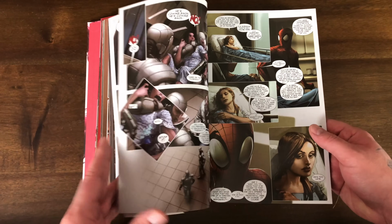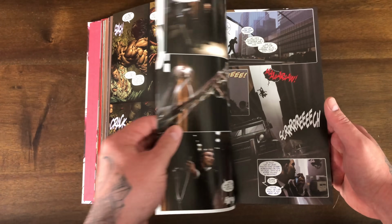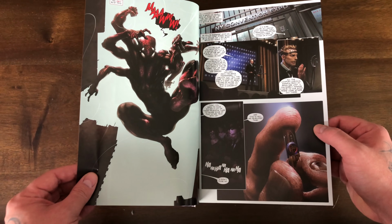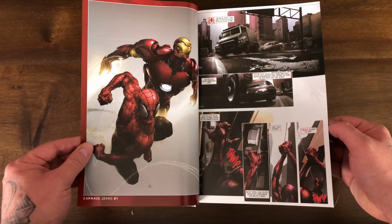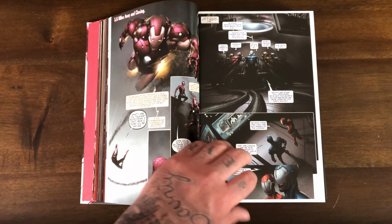Alright, so this jumps into kind of like a Carnage reboot. I don't really remember. I read this as it was coming out. Oh, Doppelganger back in effect. Yeah, so Carnage number 1. I remember this Iron Man and Spider-Man cover. I guess it's Clayton Crane as well, right?